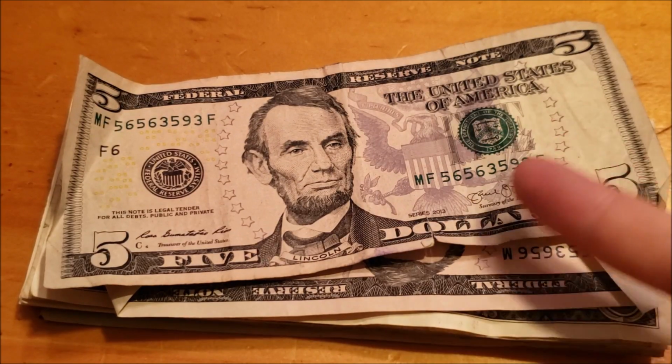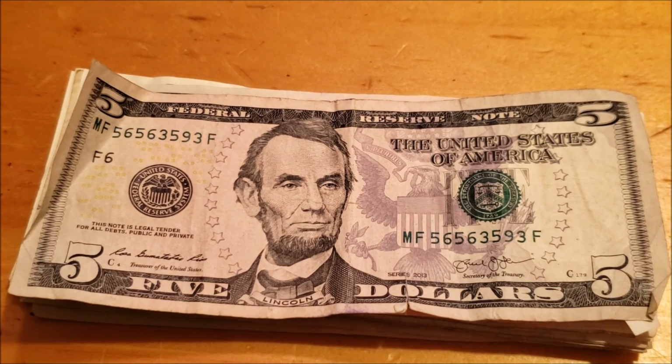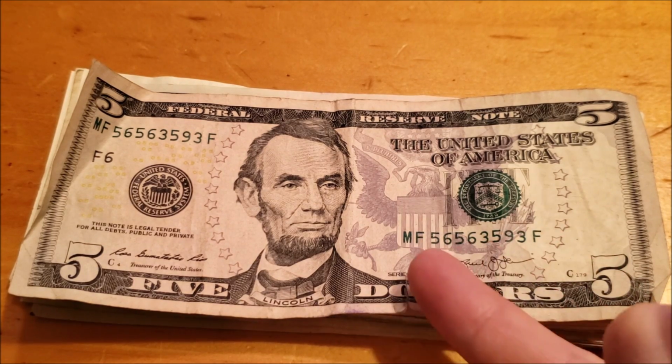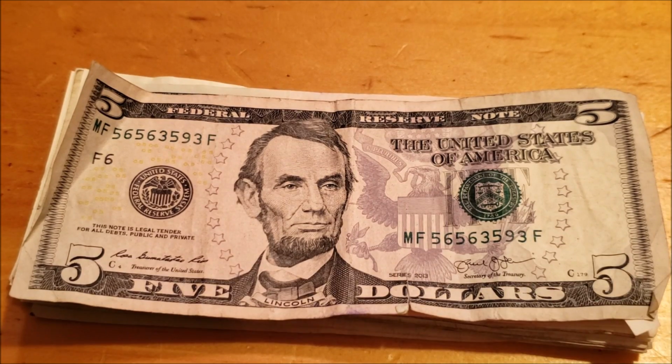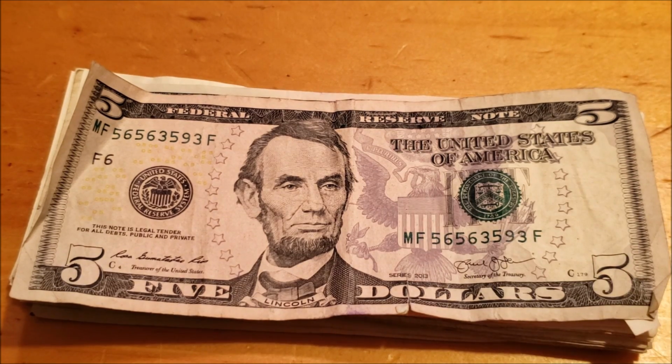Block repeaters, regular repeaters, stuff like that is just what it sounds like. It's a fancy serial number with a repetition in the digits. I get a lot of questions about minor repetitions like this one, 5656. Unless it spans across the whole serial number, I wouldn't really call it a repeater note. It just happens to have a couple of the same digits.